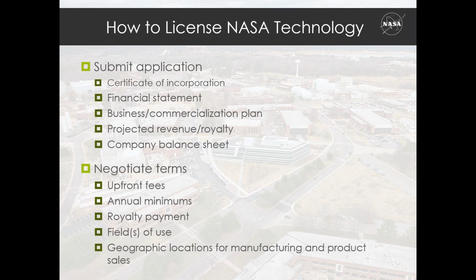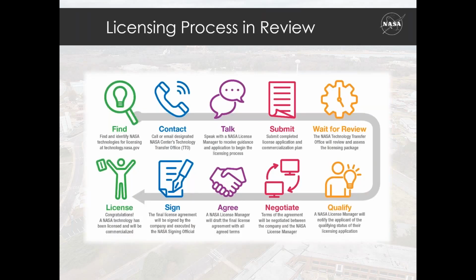We talked about how to search Langley's technologies on the Technology Gateway website. It is also on this website where you can find all the information you need to get a license started. For any type of license, you will submit an application. That's the first step. The amount of information you provide depends on the license you are seeking. And here you will see some examples of the info that you will need to provide on the application. And again, there is a link on the technologygateway.nasa.gov website, and you can see the full applications there.